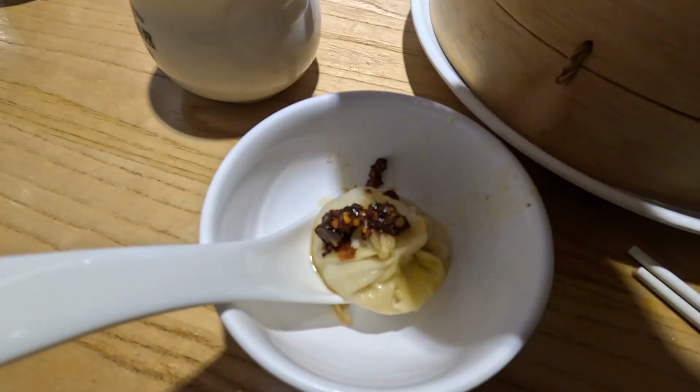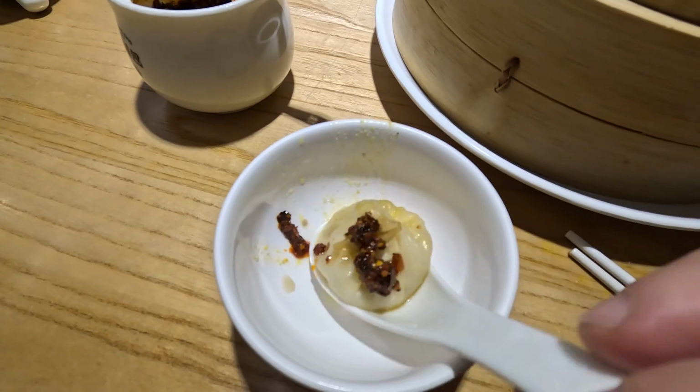That's got such a good flavor on the inside. A bit of chili. Here we go, cheers. That's just too good. Best bao I've ever had.